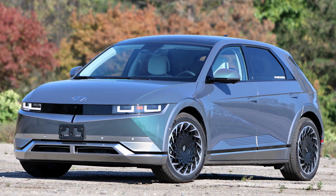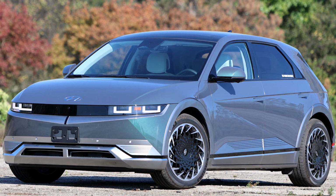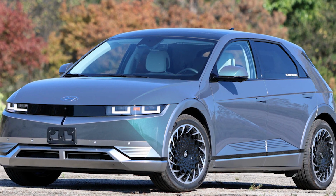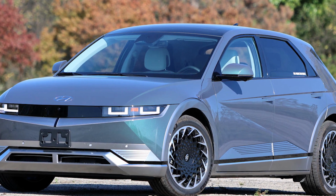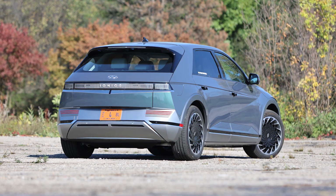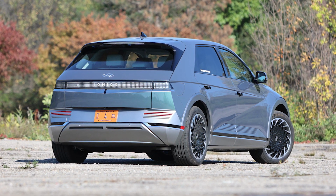Turns out we were both right and wrong, right about which EV would win but wrong about the reasons why. What we found were two exceptionally useful electric cars with their own distinct strengths. Meet the players, Hyundai Ioniq 5 and Toyota BZ4X.